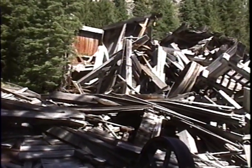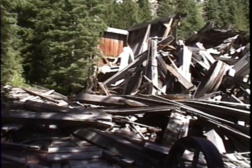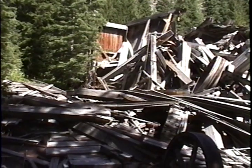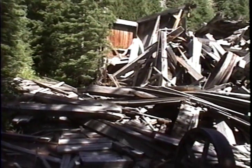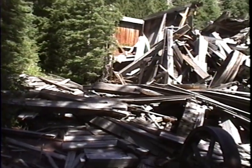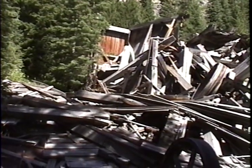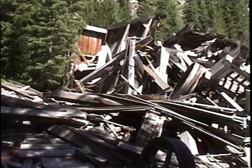Here we're continuing on with the Jumbo Mill. We're calling it part of the Jumbo Mine, which is EC0148. It may be a separate number. We could call it something else, but it's so close and so intimately related with the Jumbo Mine that I'm just going to consider it EC0148 and sample it all relative to that.